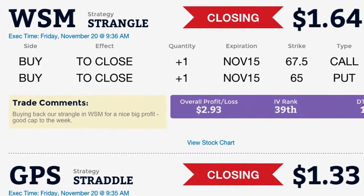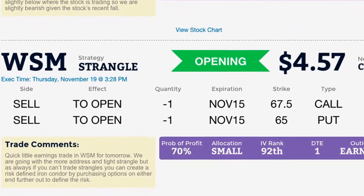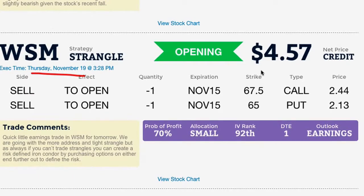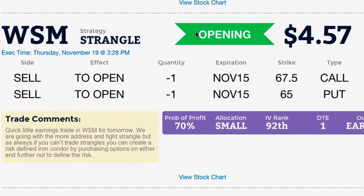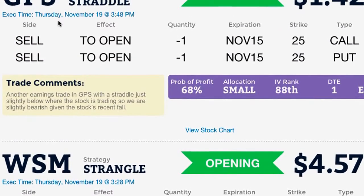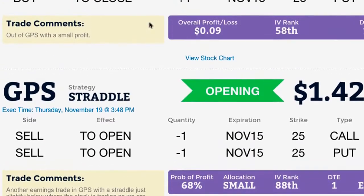As always, inside of our platform here, you can see all of the trades are historically archived. This is the two earnings trades that we made. Again, back on Thursday, we sold that strangle in WSM for $457, and you can see that whole archive and history here. That GPS straddle we sold again Thursday, very close to the close of the day.